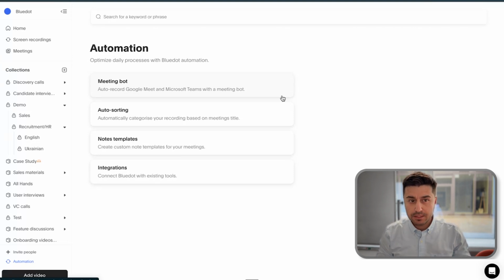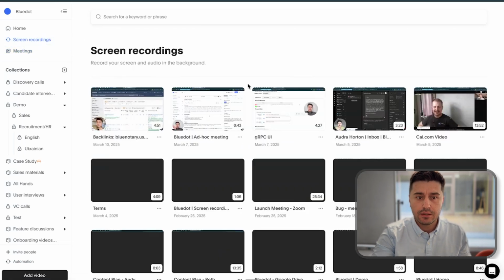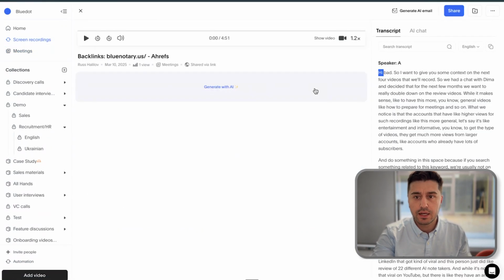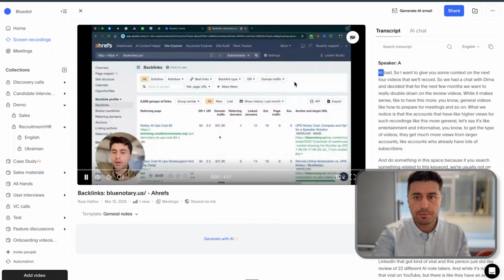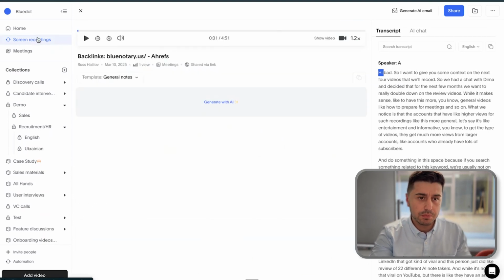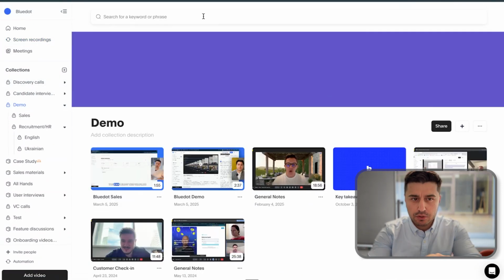And maybe last but not least, Bluedot allows you to record your screen the same way you do with Loom. So with Bluedot, you pay for one subscription, but get two products. You can record your Google Meet, Teams, Zoom, or you can record your screen and basically explain stuff. Like I use Bluedot every day for recording my screen to explain something the same way you would do with Loom, but it's stored here, so I don't need to pay for another product.